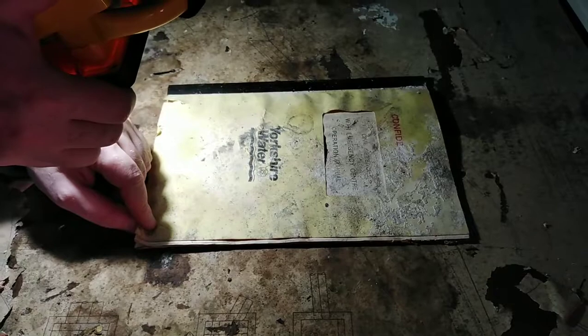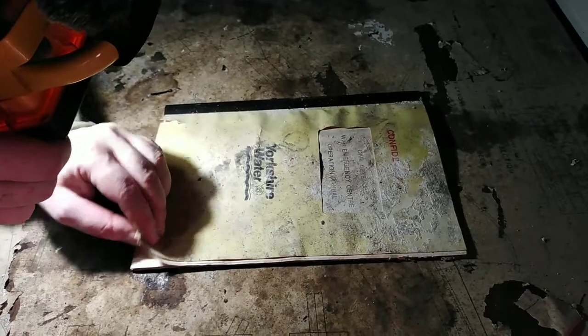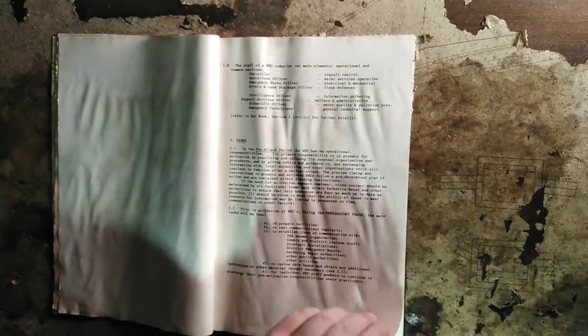So here we are. This is the manual that's left on the table. It says Civil Defence War Emergency Operational Manual, and it just tells you all the procedures that you would do down here. Standard operating procedures manual. There you go. You can pause it if you want to read it. Need to really go through it all and take photographs of it. It's very soggy though, so you need to be very careful with it. I'm just going to have to skip a few pages because it is really delicate.